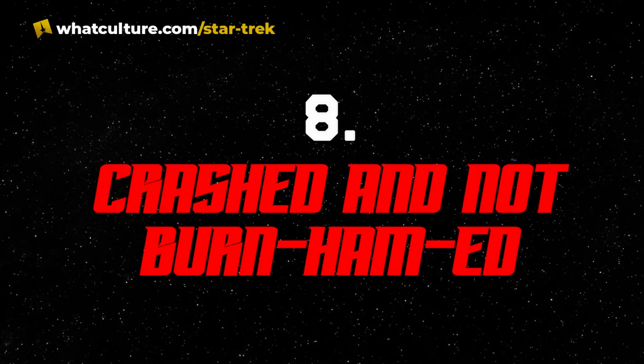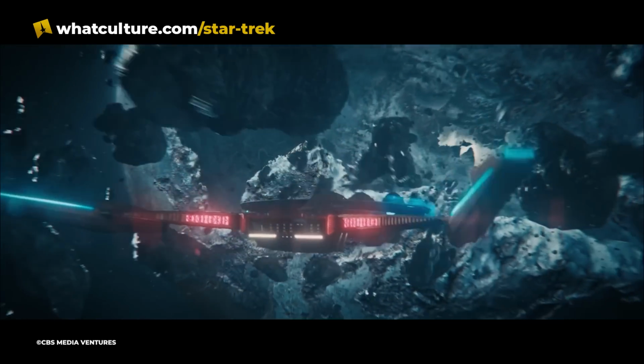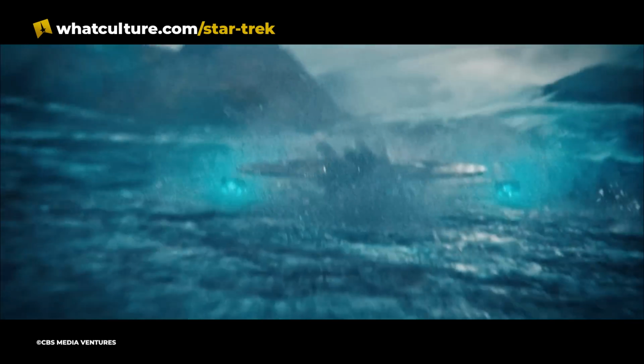Number 8. Crashed and not burned. There's a significant moment in the timeline of the USS Discovery, in fact potentially two, when it comes to planetary interactions. Season 3's second episode, Far From Home, sees the Crossfield class, while not yet bearing the A moniker, but still, become the first Federation starship to crash land on a planet, yet successfully return to space afterwards.